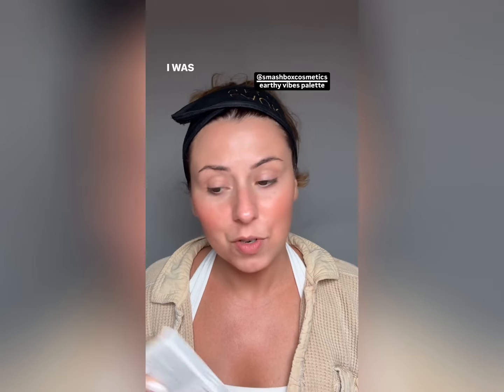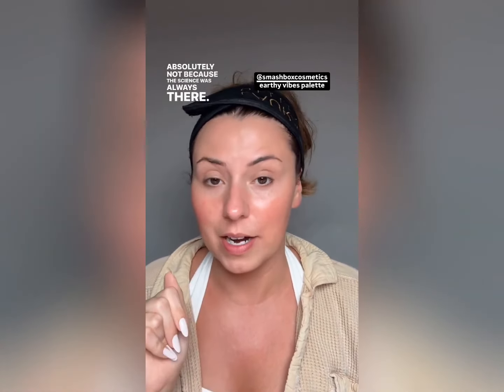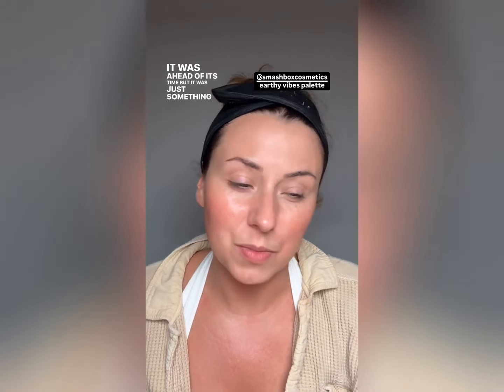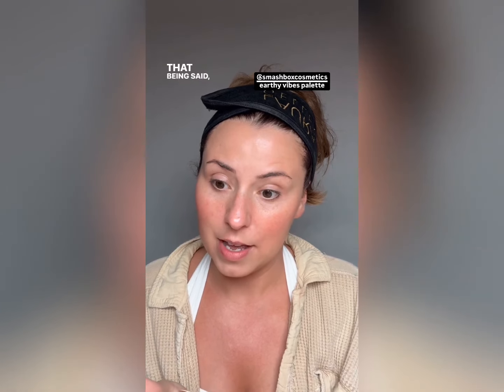Listen, I see everybody doing that Smashbox ad. I was just never, that would be so inauthentic because that Smashbox primer was not for me. We're all different. Does it make it bad? Absolutely not. Because the science was always there. It was ahead of its time, but it was just something I didn't enjoy on my skin with the certain formulas that I liked at the time. That being said, Smashbox.